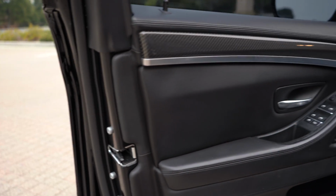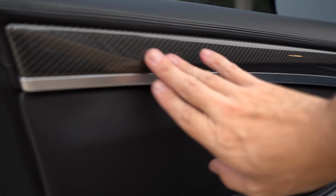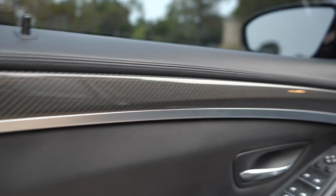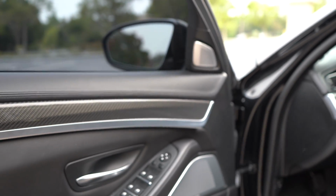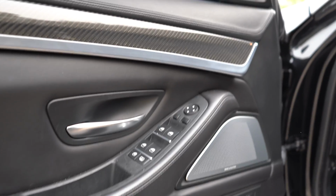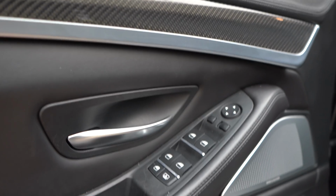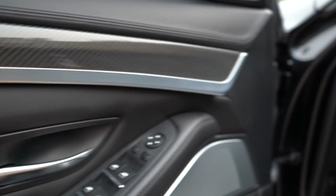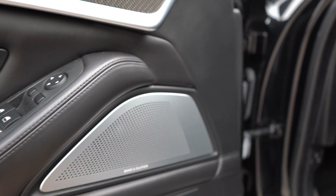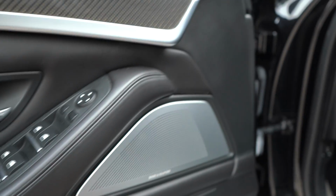Okay, so you get greeted by this nice front interior. So we'll walk around a little bit, but it's specced out with the carbon fiber. That was an important option, very rare for this competition, with the wheels, with the speakers, with the lights, everything, and I'll show you kind of the list as well. So traditional BMW buttons here, door handle. This is also your seat memory, Bang & Olufsen speakers, which blast.